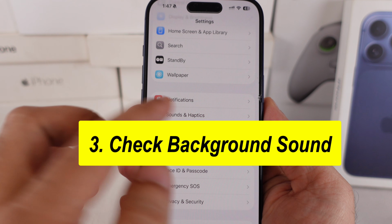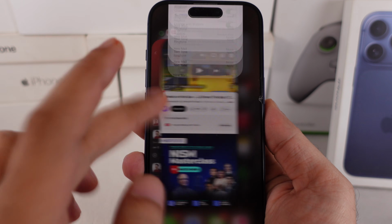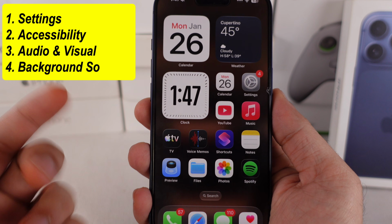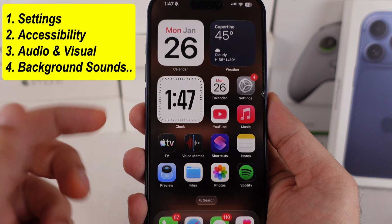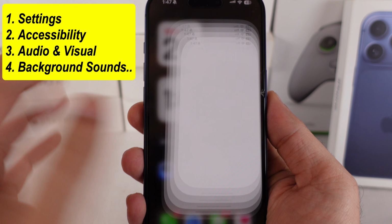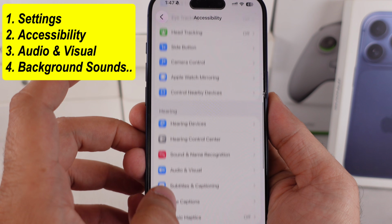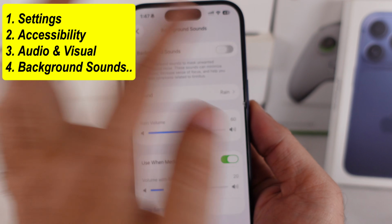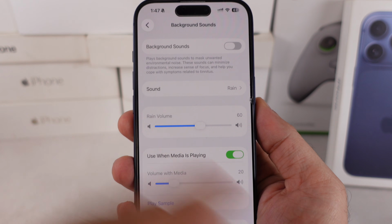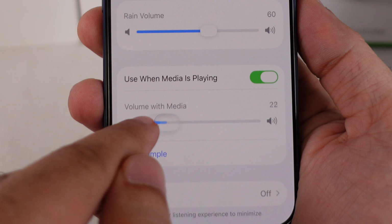The next solution is to check background sounds, an optional feature for accessibility and focus. Background sounds can sometimes interfere with media playback or make audio seem quieter. Open Settings and go to Accessibility. Tap Audio and Visual and select Background Sounds. If background sounds are enabled, toggle Use when media is playing on or off based on your preference, and adjust the volume slider as needed.